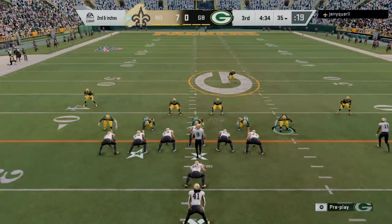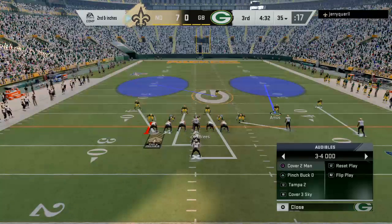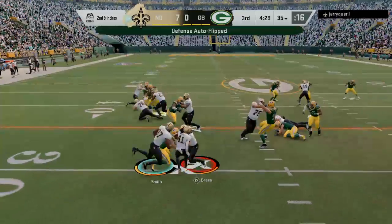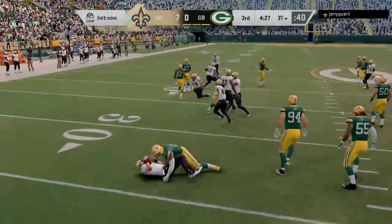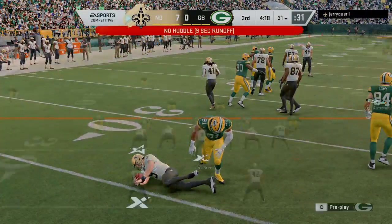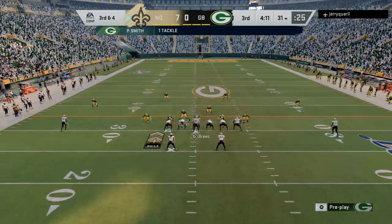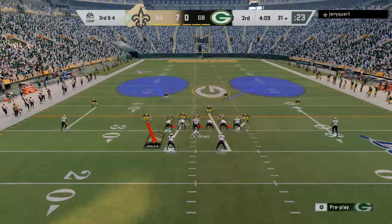So not quite a first down just yet as they come up on second and less than a yard. And he probably should have given that one off as he's going to get hit and taken down behind the line. It's a loss of 4.